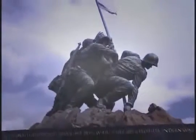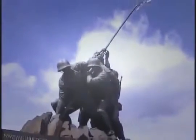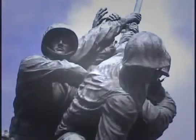You know, that's one of the most outstanding things in our capital, is to be able to go there and stand and look up at that beautiful bronze statue and see it. But it's hard for me to stand there and look at it without thinking of Mike Strank, Frank Sousley, Harlan Block, Ira Hayes, John Bradley, because I was so close to them. All 6 of those men are gone now.